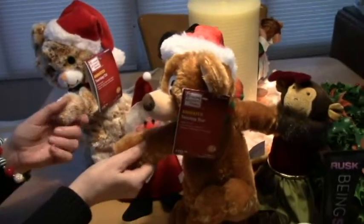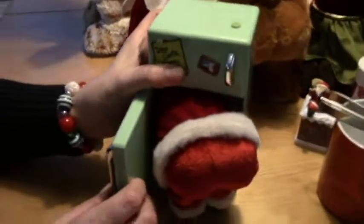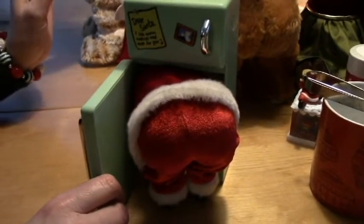Okay, so those are awesome. I love them so much. They're wonderful. They'll go with my Santa. And then this is just the best. I finally got this yesterday. I love this even more than those. Look at his feet.